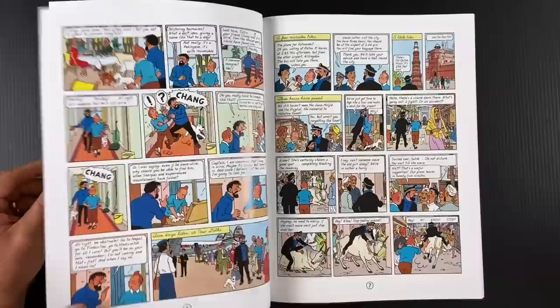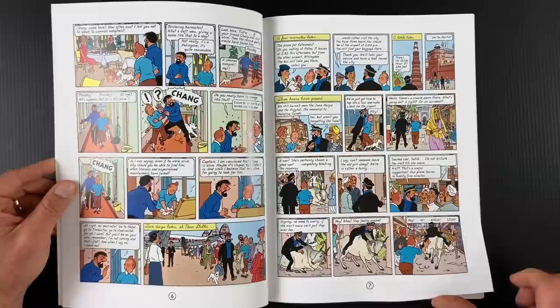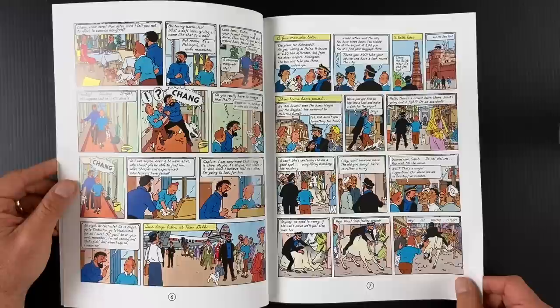Right. The serialization is the challenge of reading a Tintin album to me. I was good for about 10 pages a night. And then I was exhausted.